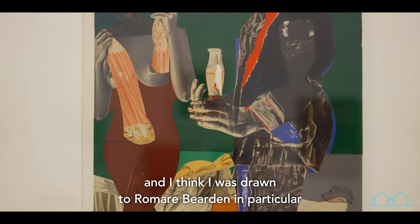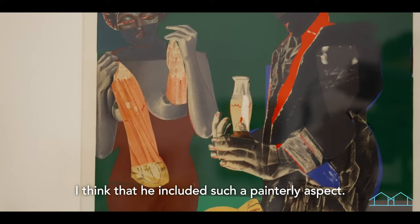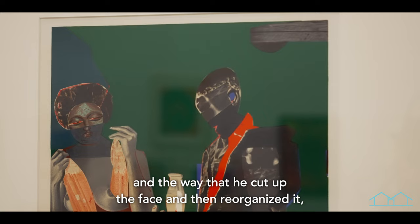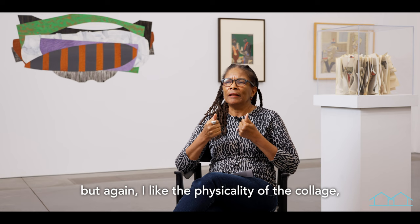he certainly was sort of vamping off of Picasso, but he took it to another level. I think that he included such a painterly aspect. He also brought a lot of images from Ebony magazine, from different magazines and all. And the way that he cut up the face and then reorganized it, it really reminded you of African sculpture. But again, I like the physicality of the collage, and that's what I'm certainly doing with my pieces.